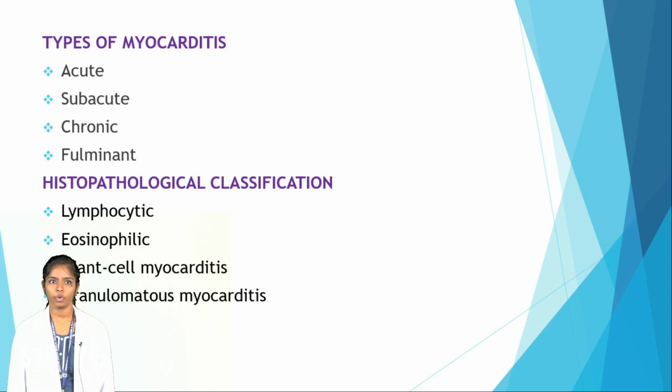First, we will discuss the types of myocarditis based on the duration. It is acute, subacute, chronic and finally the fulminant. If the duration between symptom onset and diagnosis is less than 1 month, it is acute myocarditis. If the duration is 1 to 3 months, it is subacute myocarditis. If it is more than 3 months, it comes under chronic myocarditis. About fulminant myocarditis, we will discuss in the next slide.